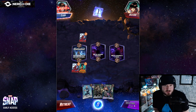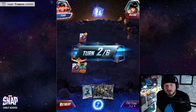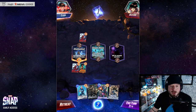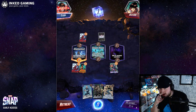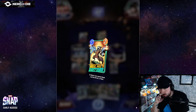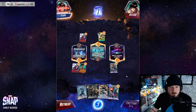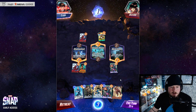Everyone always plays in the first zone on the first turn, and I don't know why. Wait, they have nothing? They took Quicksilver out of their deck? Cards played here have 25% chance to be destroyed? Okay. On reveal, if your opponent played a card here this turn, plus two power. Okay, so the same as Star Lord. This one, after each turn, give cards here plus one power.